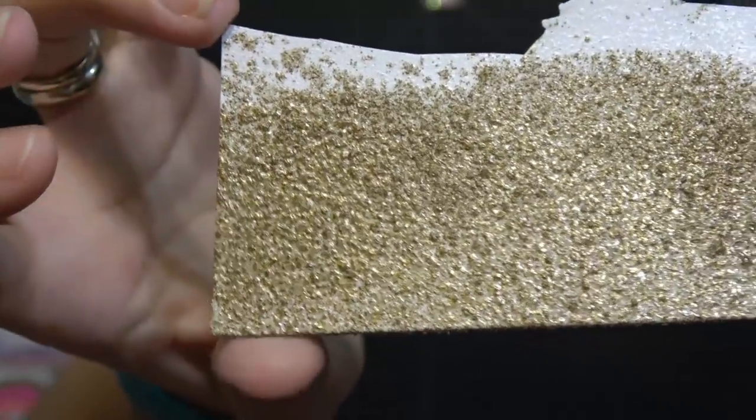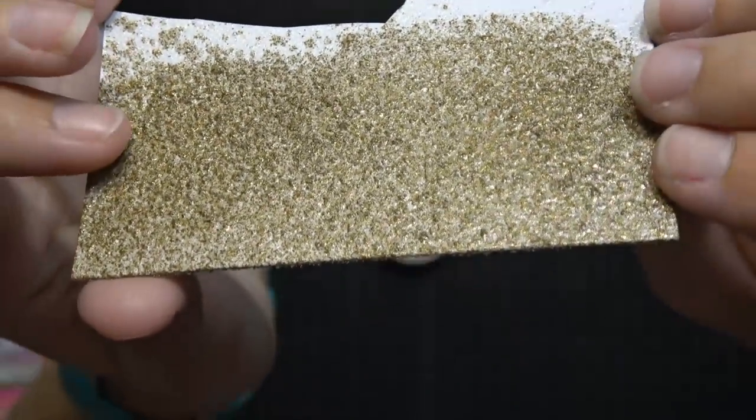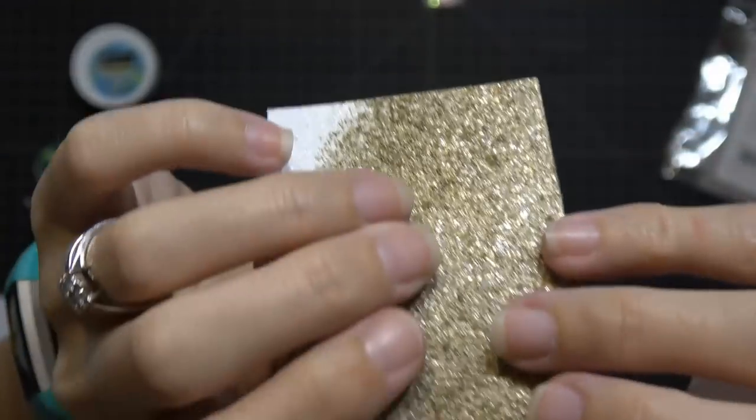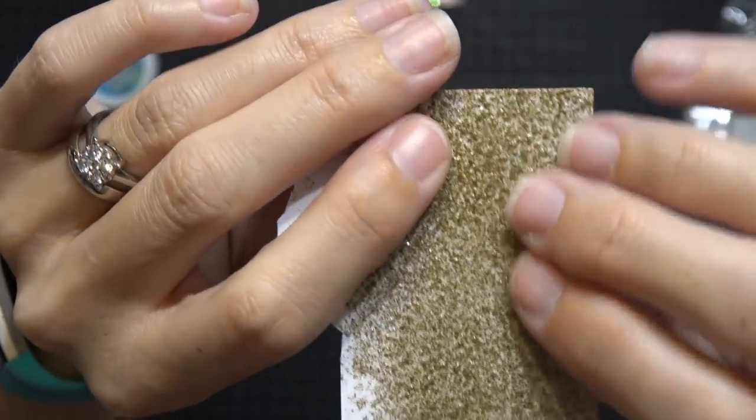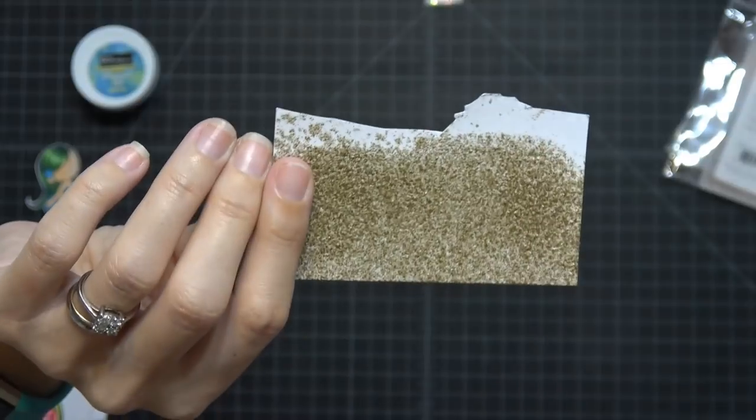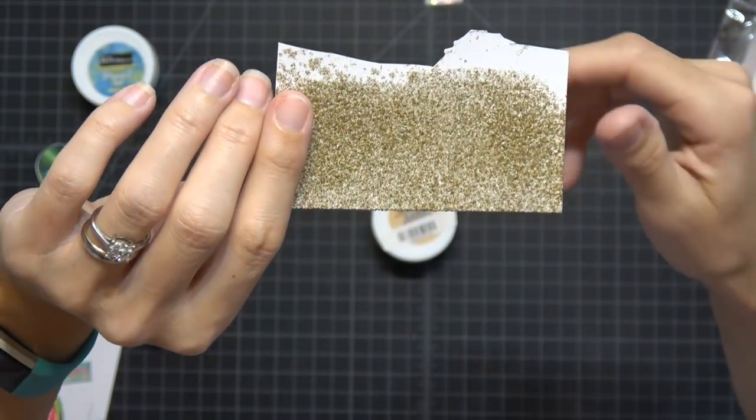You see that it bubbles a little bit, and it does have some gold highlights, and it does look like sand. It's a very shiny sand, but it's sand, okay? And it's flat. You can rub it. That's one of the nice things. You can rub it, you can cut it, anything like that.